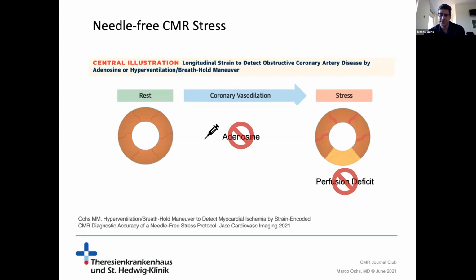So our idea was to use that physiological mechanism of hyperventilation breath hold maneuver to get rid of the adenosine that is used. And our idea was to get rid of the contrast agent by using strain imaging. And it had to be a kind of strain imaging that you can detect on a segmental basis, and therefore we thought that fast strain encoded imaging, F-SENC, was the right sequence to go with.